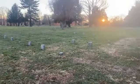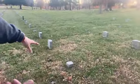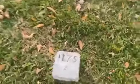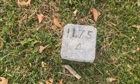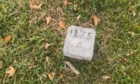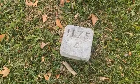Now, I'll have you guys start looking at some of the grave markers here. You'll see 6614 being the plot number. You can show them 6614 for me. And we're going to take a walk just down here after you're done with that one. Note that there's a separate number on this one. There's a 4. That is to denote how many unknown remains are inside of that. So every time you walk past one of these stones and you see a plot number and another number underneath, it signifies how many unknown soldiers are buried underneath.